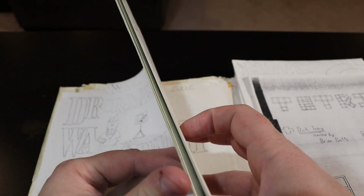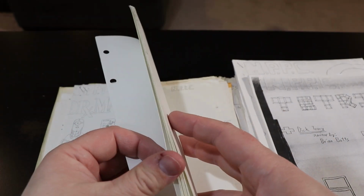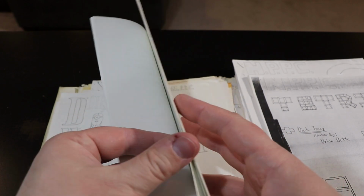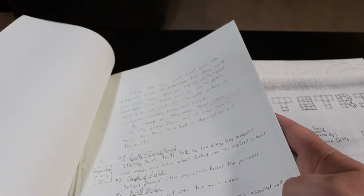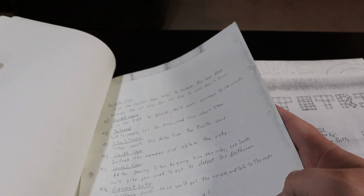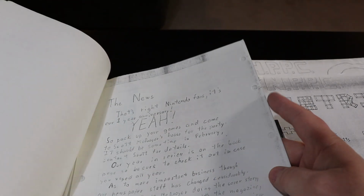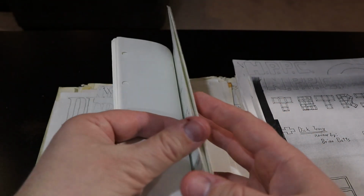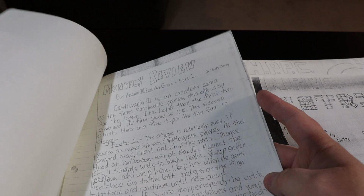Jesus. We're bad at it. We're terrible at making a magazine of future guests. We have no editions. We rarely put dates on things. There's the Final Fantasy. Let's see where the Nintendo stuff is. Mega Man 3 was coming out. We started getting guest columnists.